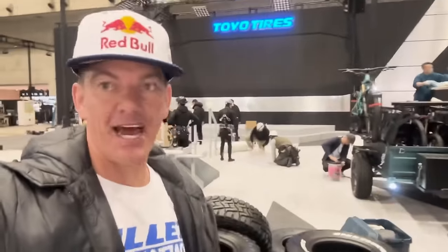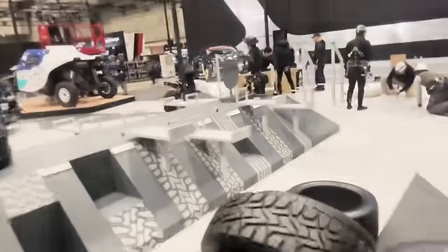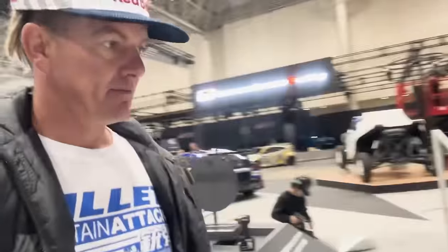Alright, that's it for Tokyo Auto Salon 24. What a massive last 3 days. Man, arigato Toyo Tires for having us out here. You can see the pack down. The pack down is absolutely mayhem, as they pull all the structures down, all the booths. And the response from this thing has been absolutely incredible. So yeah, thank you all for the support.